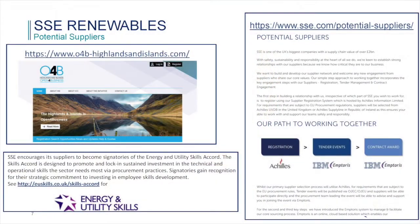It allows buyers to create and post opportunities, and then extract that information and take it into their own procurement process. So we would encourage you to register on Open for Business as well. And finally, just to highlight there, the energy and utility skills section as well.